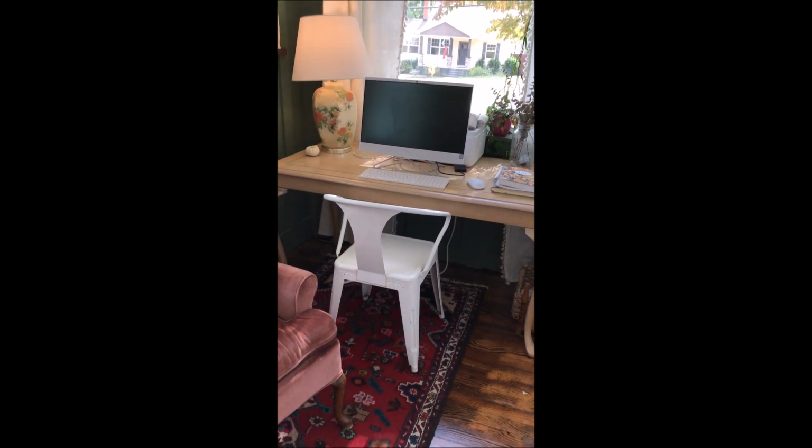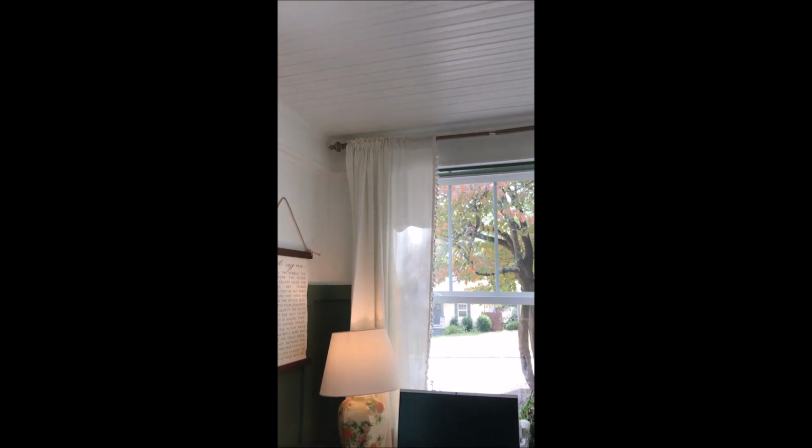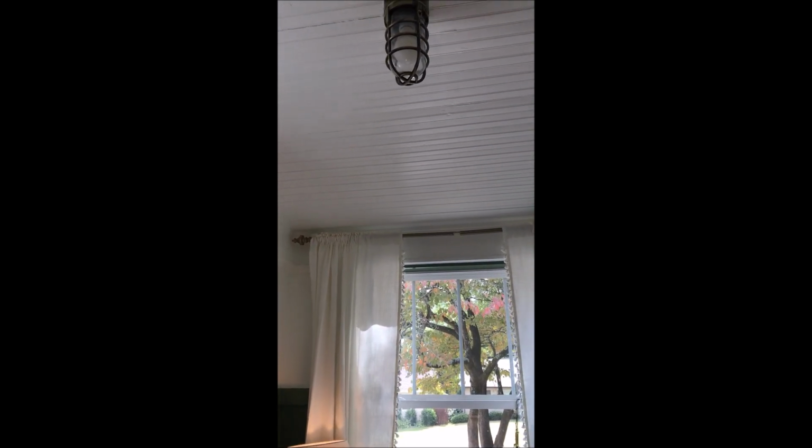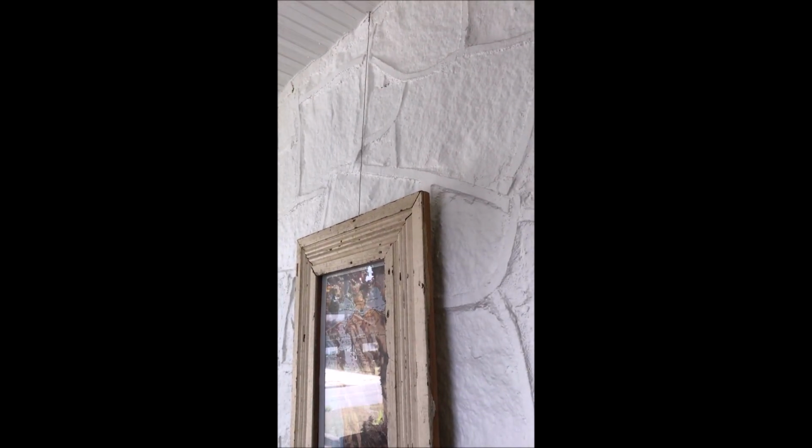I love this space. It's functioned so well for us. This little room has so much charm with the original beadboard ceiling, this old exterior stone white wall.